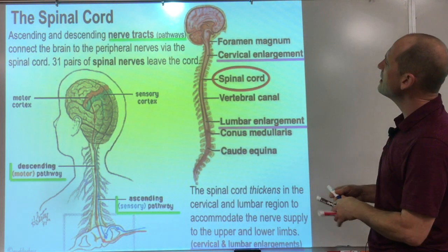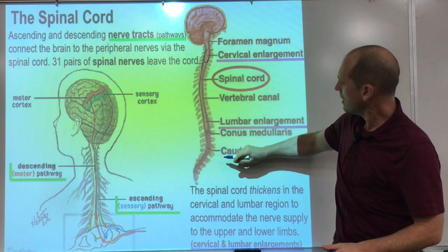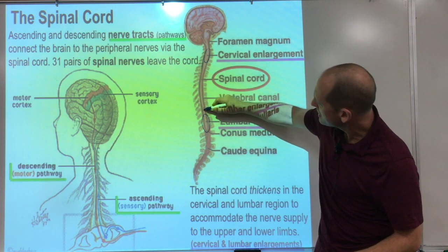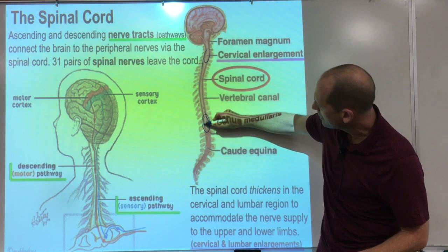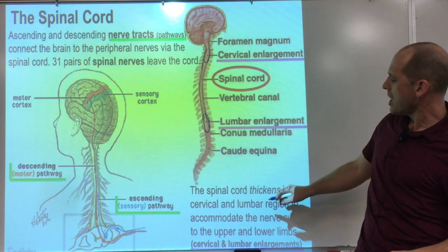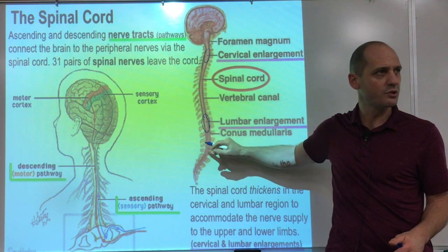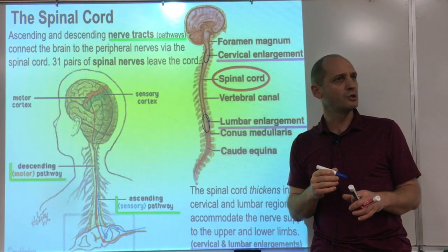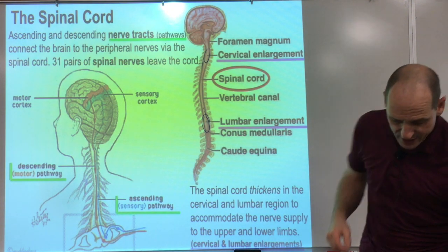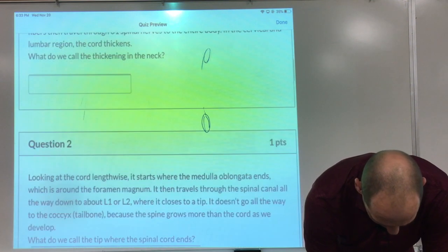Anyway, in the neck area and in the low back area, the cord, which you can see here in pink, gets a little thicker. That is because we need to accommodate the nerves that go into the upper extremities and lower extremities. So there's a little more nerve cell body action going on, and that's why the cord thickens in those regions. But that wasn't the hardest one yet.